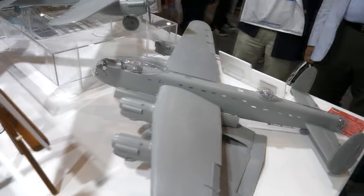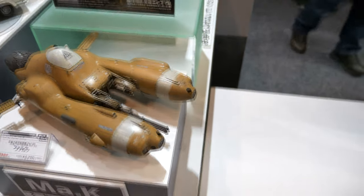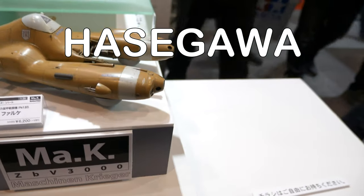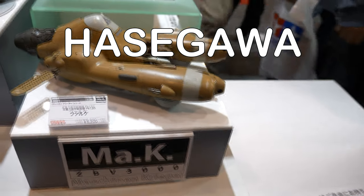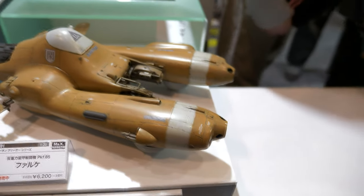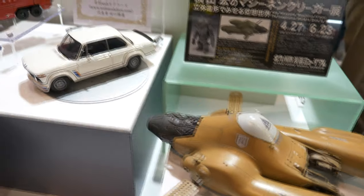And just another glance at the Lancaster. We need to see that again. It's just a selection of models on the Hasegawa stand. Some Mac, the machine crew got. I'm pretty sure this has been out before, but maybe there's some new parts. I really wouldn't be able to tell you.